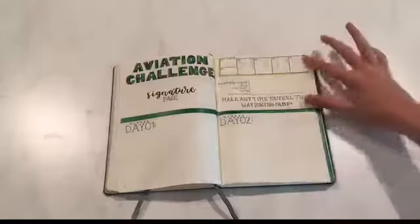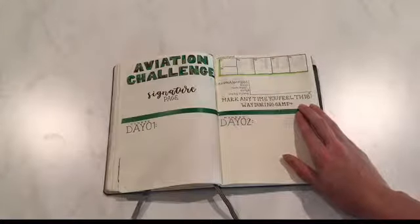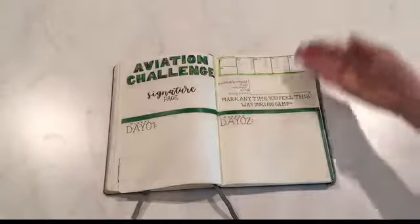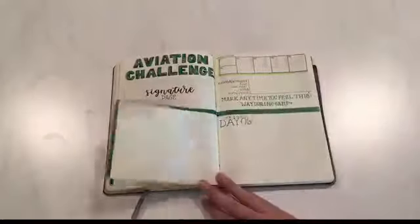I have a weekly layout for the camp, and this is for any time I might be feeling homesick, or I might be feeling really excited during the trip. I want to see how I think of the camp, and yeah.